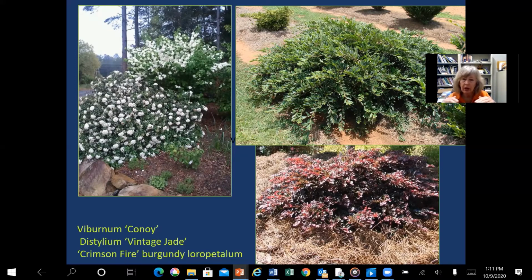Every plant starts getting taller, except those that instead of expanding upward, expand sideways. So that's a growth habit I look for when I really don't want to have to come in and prune for height. Same is true of the shrub below called Crimson Fire Loropetalum. And the Crimson Fire will do that for you.